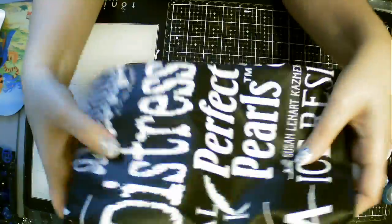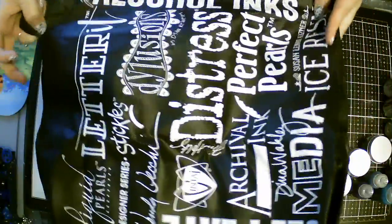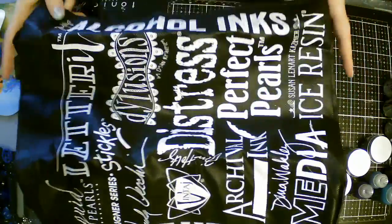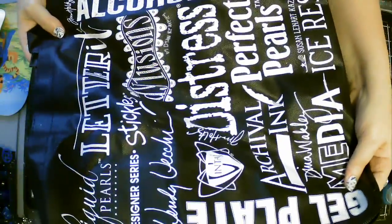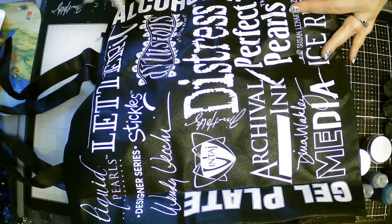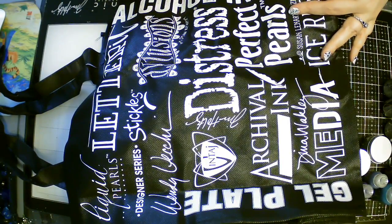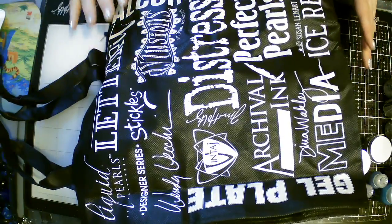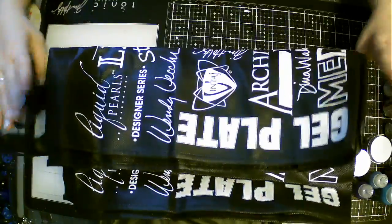This is actually just a bag. Cool little bag, but this will be the second one that I have. So maybe when my YouTube channel gets up there, I'll do a giveaway. Add this to the giveaway. So pretty cool. Dylusions by Diane Rivoli. Stickles, liquid pearls, all their little brand names on it.